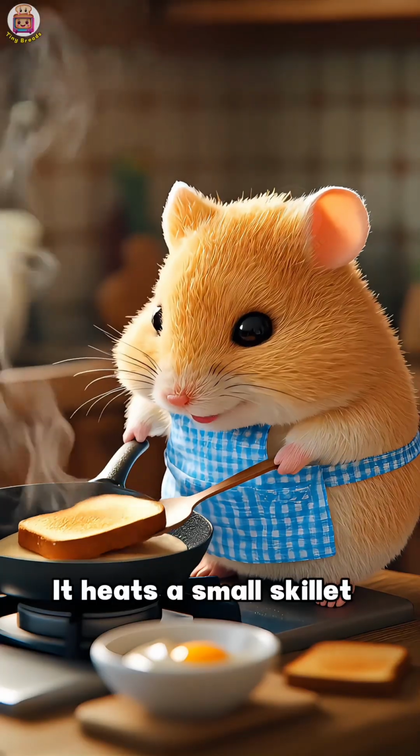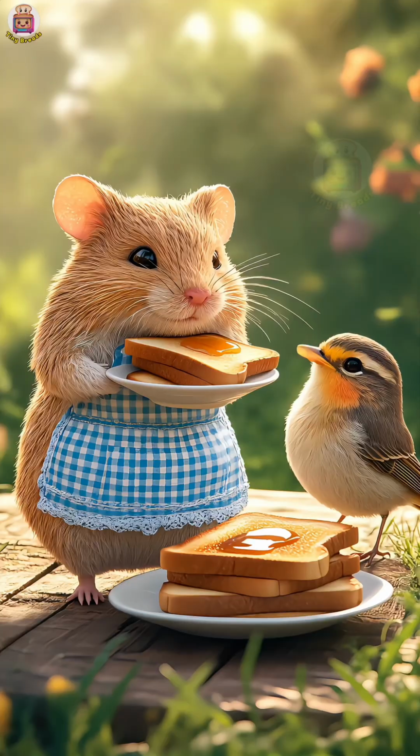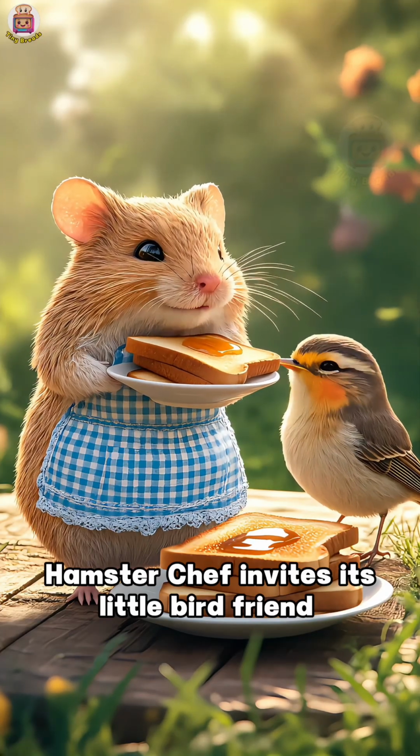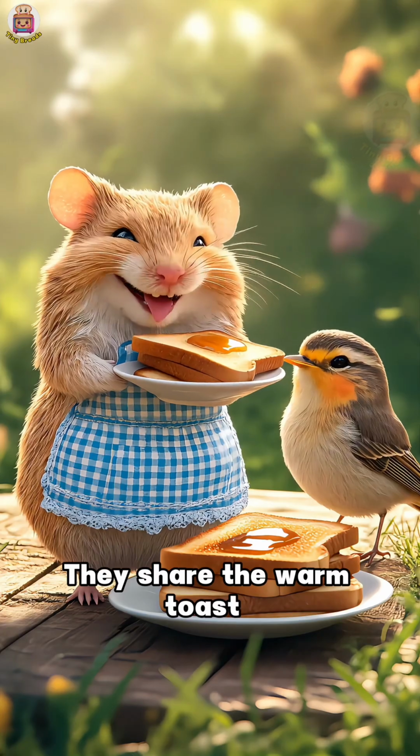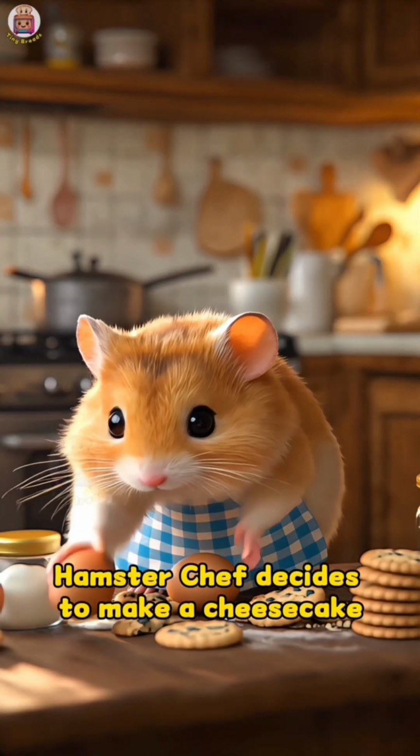It heats a small skillet and fries toast until golden and crispy. Hamster chef invites his little bird friend to share the warm toast drizzled with maple syrup. Hamster chef decides to make a cheesecake.